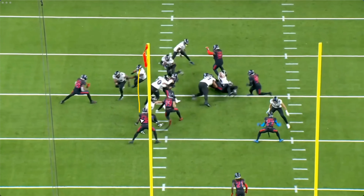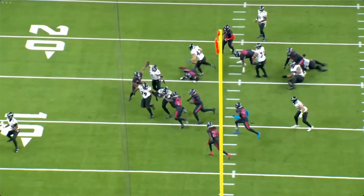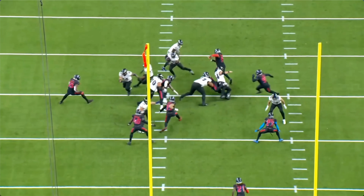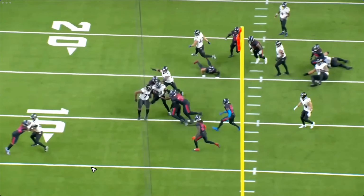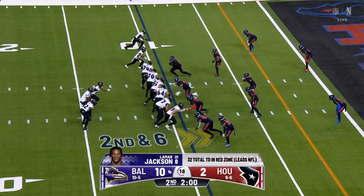If this guy gets up the field and makes his block right here, Derrick Henry, touchdown. He misses the block. Derrick Henry is a little too fast. He trips up his lineman. If 79 makes his play, it's over with. It's a perfectly called run. Perfectly called play. Struggling to say that. They're struggling to block it. It's okay. 4-yard gain on the play. Where are we at right here?